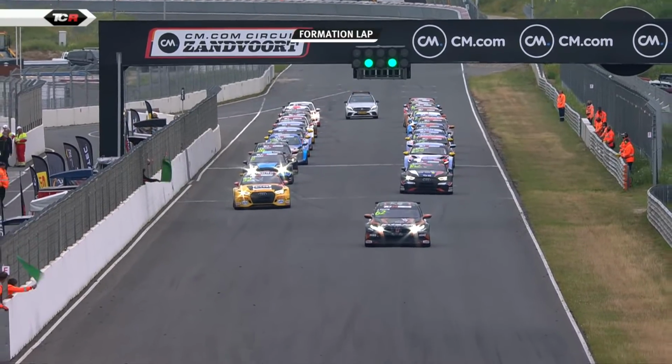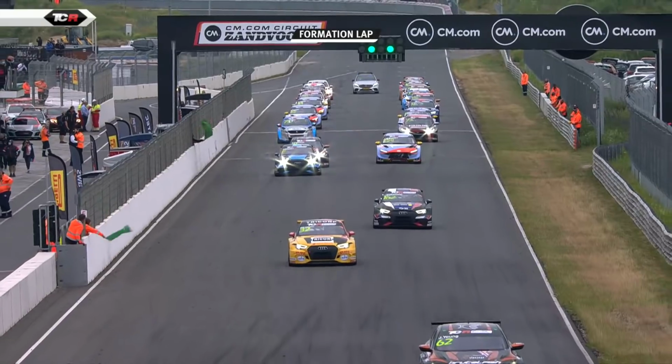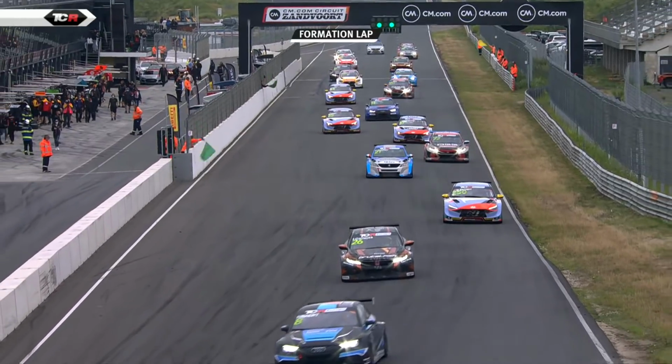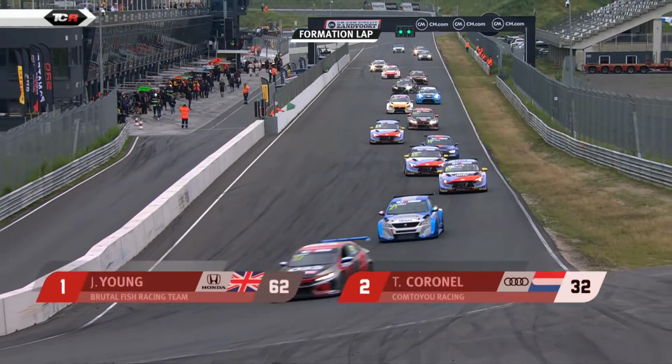Now, temperatures are relatively low. We've got humidity in the air that will allow the engines to run nicely. They will be looking to try and get some temperature into the tyres. There might be a few drivers out there who have kept the used tyre that they had in qualifying on the rear of their car.